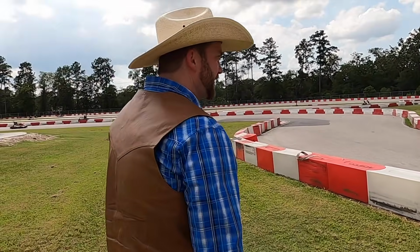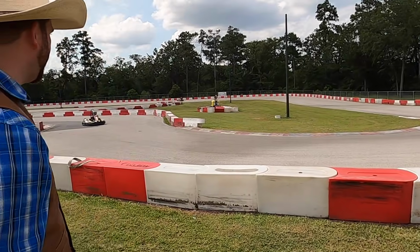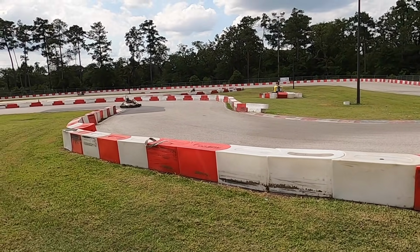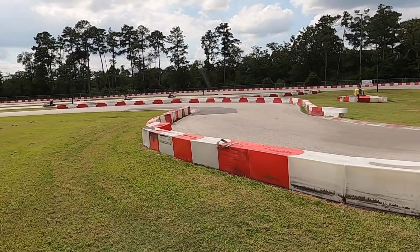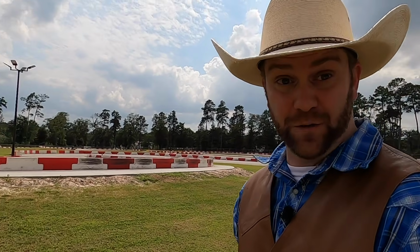Wow, look at this track. If you look close, you can see all these tire marks. That's from everybody squealing on by. Here comes another squealer. Wow, this has been a whole lot of fun learning about go-karts and racing around the track. Did you like it? I did.